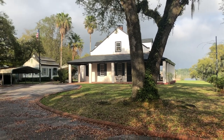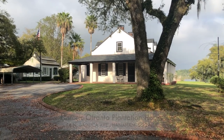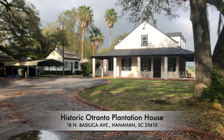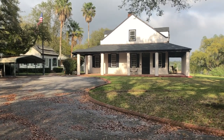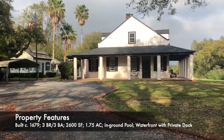Hi guys, this is Stephanie Davis with the Boulevard Company, and today I'm showing you the Otranto Plantation house. This is in Hanahan, South Carolina. It is believed to be the oldest structure in the state of South Carolina, built around 1679 by the Middleton family.